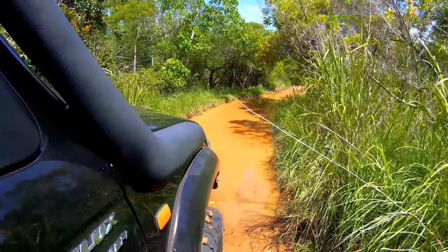Absolutely rugged coastline, absolutely beautiful. A little bit tight through here. You just have to watch your rooftop accessories if you have any.